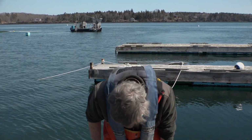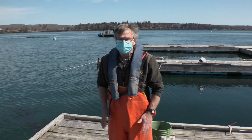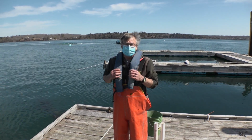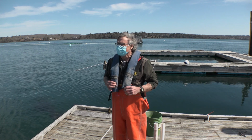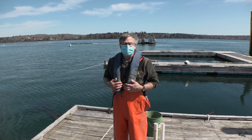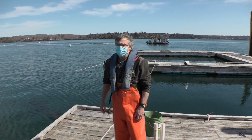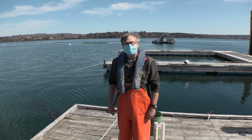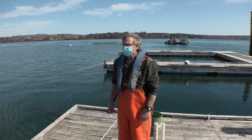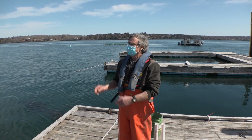This is basically the way I'm dressed when I'm out on the boat. Got my oilskins on, got my life preserver. You know, it's essential if you're working on the water to wear one of these. This inflates if I fall in the water, so it gives a low profile and doesn't get in the way. But we're harvesting from a boat. We have 2 boats that we use to harvest, and all of our crops are on long lines.